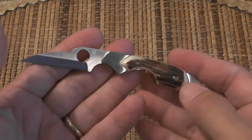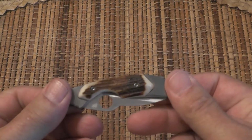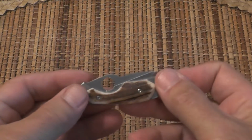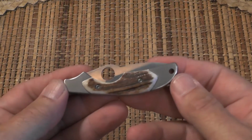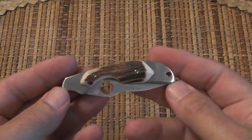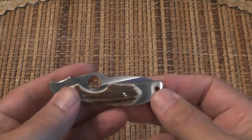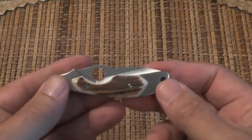Now, due to its size, the Kiwi doesn't come with any clip. It rides very comfortably in the bottom of my pocket or in my watch pocket. I don't like to put anything else in the pocket though with it because I don't want to get it all scratched up. It does have a hole right here though if you want to put a lanyard on it.